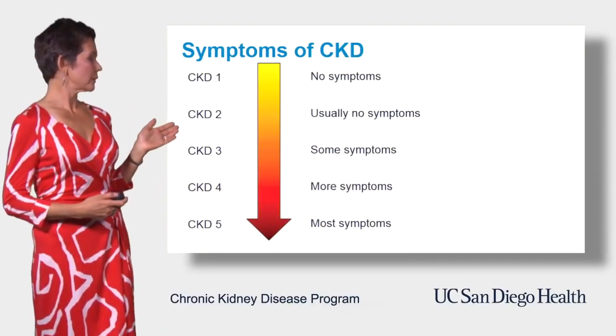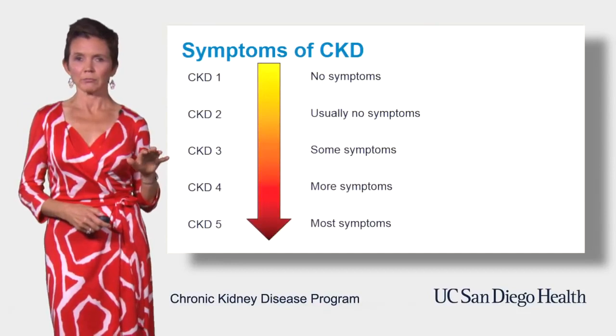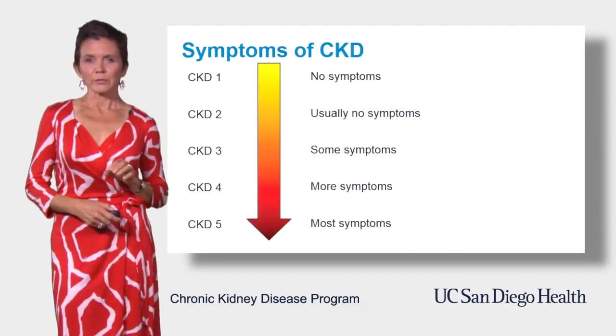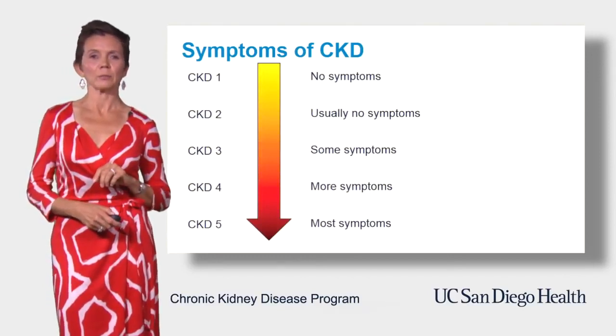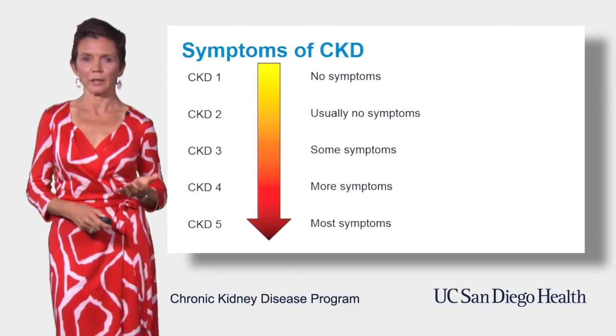Now, chronic kidney disease stage 2 is usually associated with no symptoms either, just like stage 1, you don't know. The vast majority of patients with CKD stage 1 and 2 are not aware of having kidney disease unless they undergo specific blood and urine testing. So most of the time it's an incidental finding. You are not even looking for it.